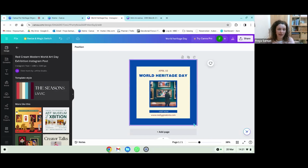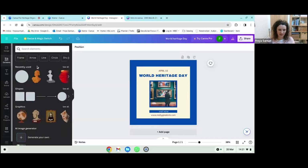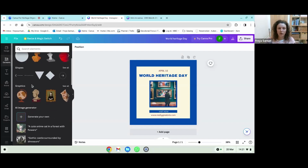But now it's looking a little plain. So what we're going to do is explore some of Canva's elements. So heading over to the left-hand side of the screen, you've got this section here called elements, and there are absolutely tons of things in elements. Just to have a quick browse of the kind of things that are available, you've got shapes. If you wanted to add any basic shape, a square, a circle, a triangle, lines, all of that stuff, you'll find it within elements. You've got graphics.